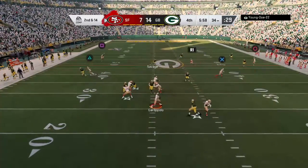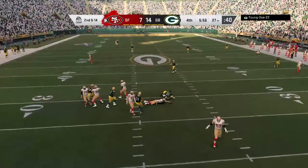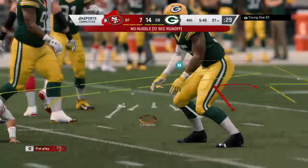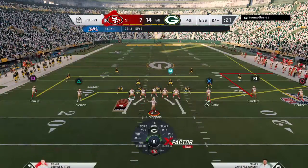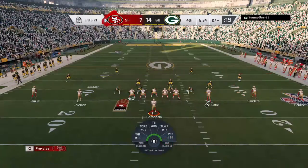Throwing on 2nd and 14. Garoppolo, nowhere to escape, and he goes down. Za'Darius Smith, credit him with a sack, and it goes as a loss of 6. You never want to give up a sack.